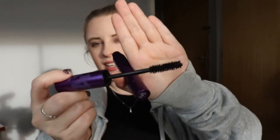I don't think I'll buy it again because I'm someone who needs to have a really small and thin brush. Oh wow, this is how bad this is, guys. So I'm just leaving this out here. I don't know if it's going to show up on camera or not, but these are so nasty.